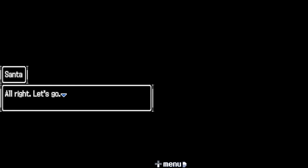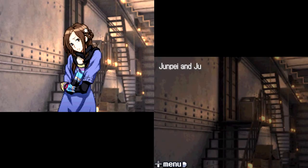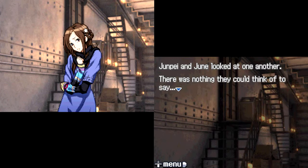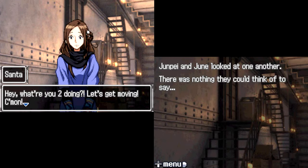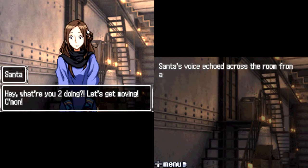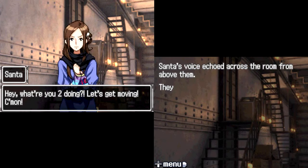Alright, let's go. Santa stood up suddenly, his downcast demeanor gone. He shoved the picture back in his pocket and headed back up the stairs, taking them two at a time. Junpei and June looked at one another. There was nothing they could think of to say. Hey, what are you two doing? Let's get moving, come on! Santa's voice echoed across the room from above them. They nodded and followed him quickly up the stairs.